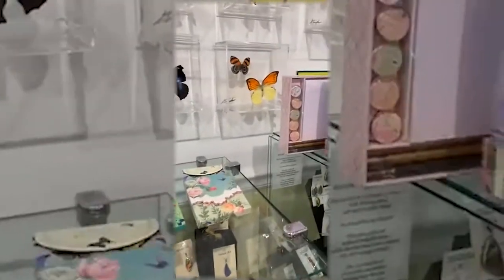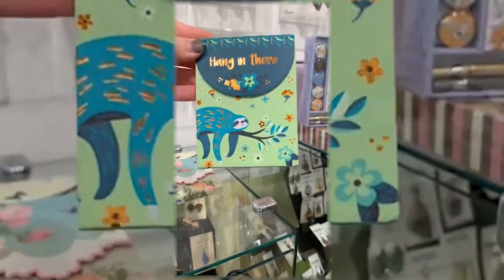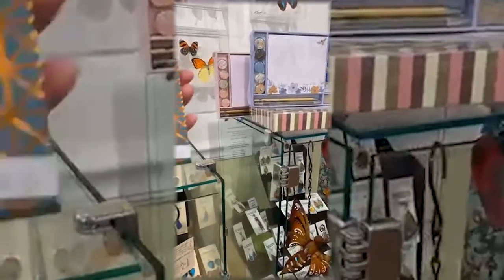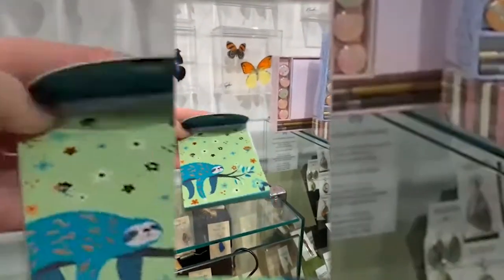Was that a sloth notepad? Yes, it was. Or I'm still holding on to, we're not getting a sloth, but that doesn't stop me from getting all things sloth. Isn't it cute? All of these are $4.95. These particular ones are 100 sheets in each little purse pad, held shut with a magnet. It's cute.